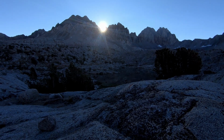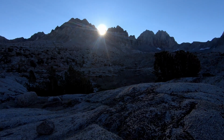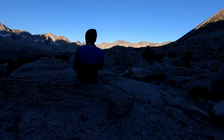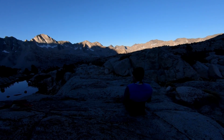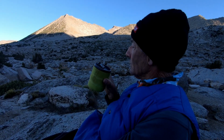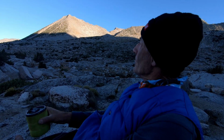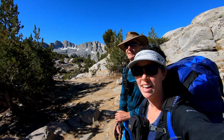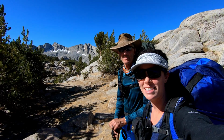We got up about 6 o'clock this morning and watched the sunrise over the mountains behind us. Drinking our coffee on top of a rock. We even heard some coyotes off in the distance. We're all packed up this morning and headed out up over Bishop Pass to our trailhead back at South Lake.